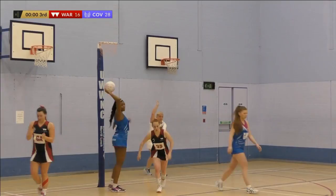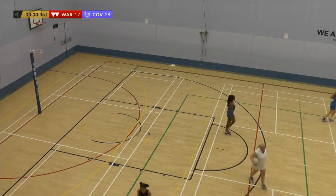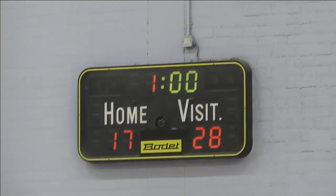And we go into the quarter with some positivity here from Warwick University. They're 11 points behind. They're in a little bit of trouble. They might not win varsity, but you know what? I think they have shown some quality. I think they're settling in now, so the girls can definitely still bring it back. It's only six turns. We have been joined by ladies hockey, and now we are here with men's football.